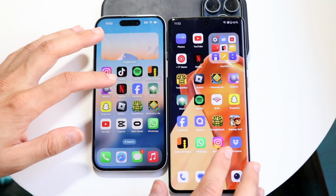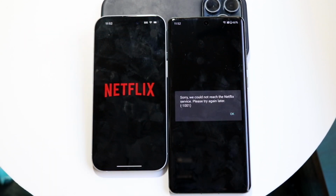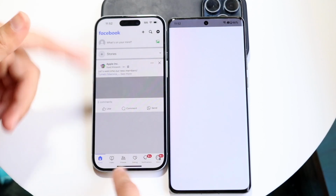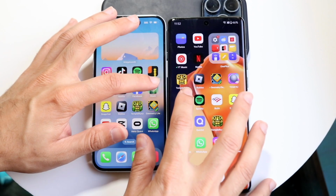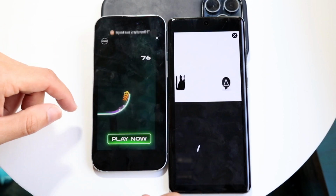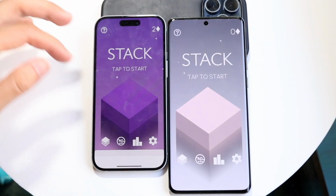Hopping out of here, we can try Netflix. 3, 2, 1. Okay, I don't know what happened with this one. I don't know why there's a server error. Facebook, 3, 2, 1. So I am logged in here, but it was actually faster here, which was kind of surprising. Wasn't expecting that. Stack, 3, 2, 1. I hate those little pop-ups that come up every time. About the same thing. I think the OnePlus 12 was slightly faster there for the most part.